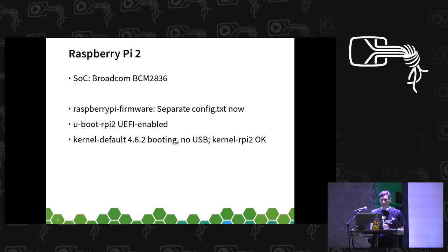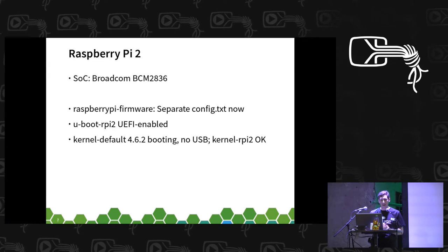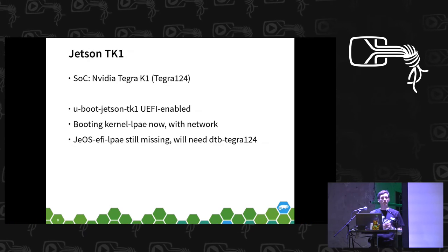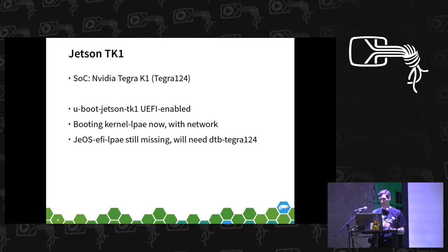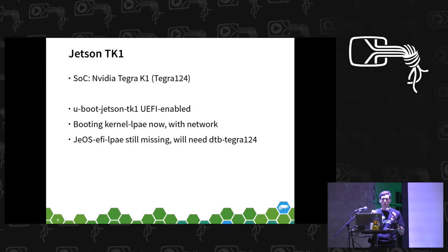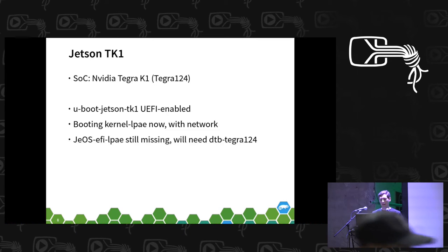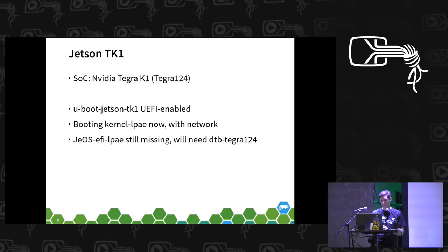For the Jetson TK1 board, we also have UEFI enablement available in the U-Boot package, which needs to be flashed separately on the board. The Tumbleweed kernel finally is working also with networking now. But what we're still lacking is a 32-bit JeOS image with the LPAE kernel that also includes the DTB. We have it right now, so currently that is only available for 64-bit.